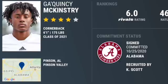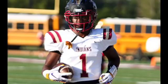JaQuincy's coming in as a defensive back. We feel he can make an impact for Alabama in kind of a similar regard to J.C. Latham, because there's a position battle, right? With Patrick Surtain moving on to the NFL, Alabama is going to need a defensive back to step up. Is that going to be Kyu Jackson? Is that going to be Ronald Williams?